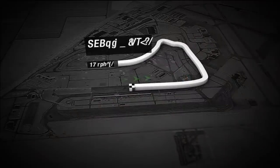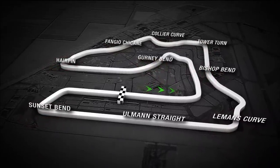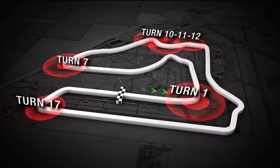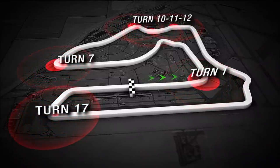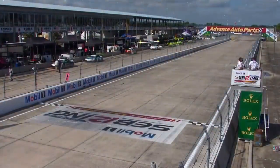Right in the centre of Florida, it has real history. 3 3/4 miles, 17 corners, a mix of tarmac and original runway concrete surfaces laid in huge blocks that down through the years have moved and shifted just a little bit, and that's why the hashtag for this place is respect the bumps. We're into qualifying mode here.